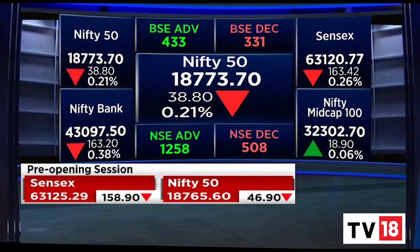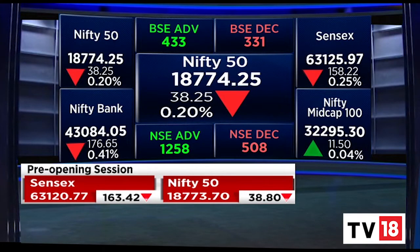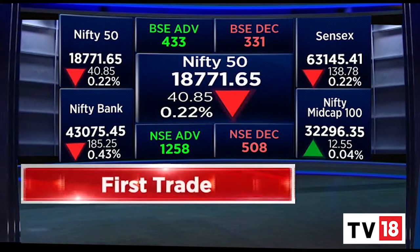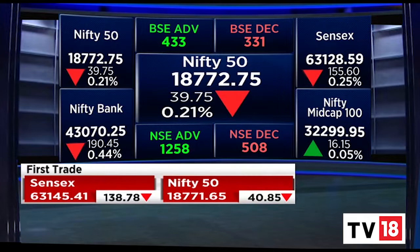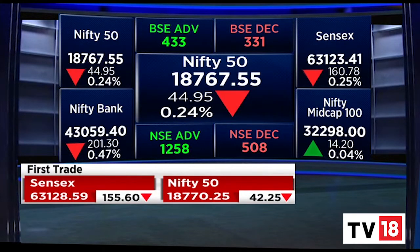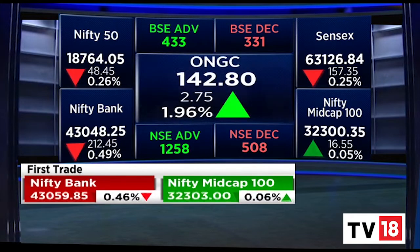Managed to finish that in time. Well, the Nifty has opened up with a cut of around 40 points. Par for the course, I would say. A couple of those stocks are doing well. As Sonal told us, that windfall tax revision has given some legs to ONGC and Oil India. So both those two stocks have opened up in the green.